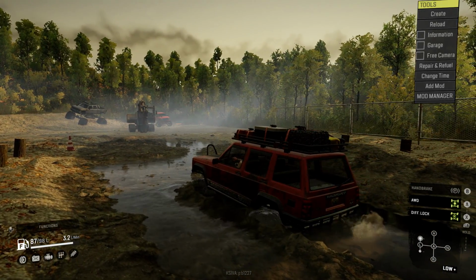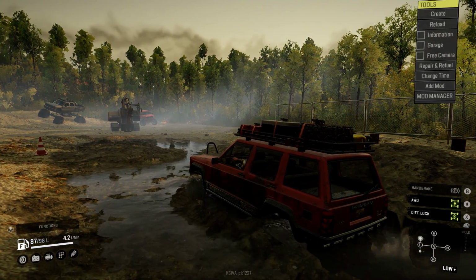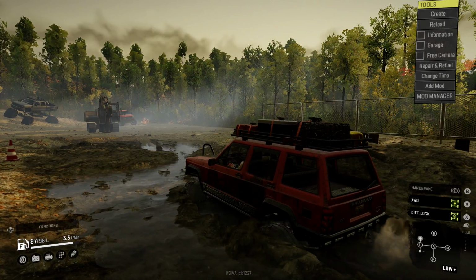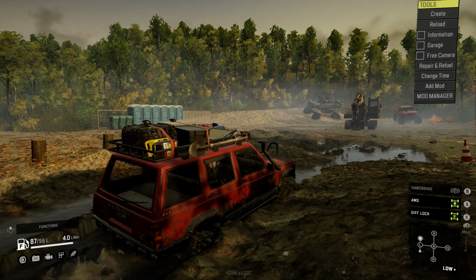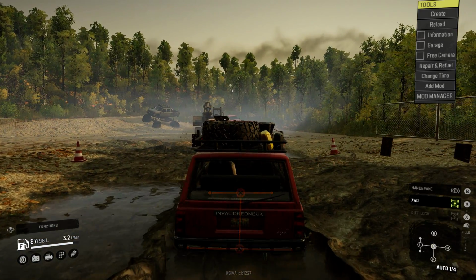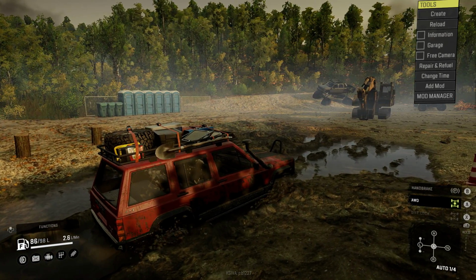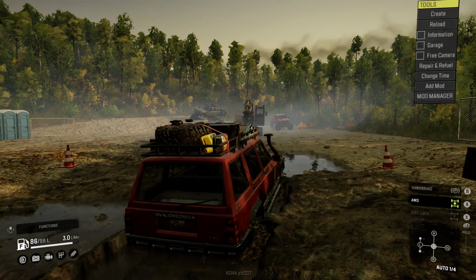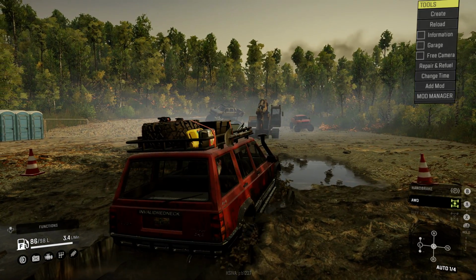Making it slowly. Slowly but surely. I think it's more because of my speed right now because I'm in low and not because I'm getting stuck. A little bit of speed there. As you can sort of lurch the truck over, I absolutely have to.